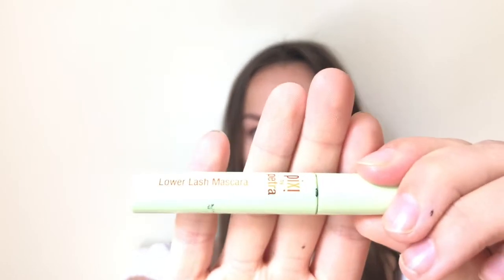For my bottom lashes, I use the Pixie by Petra Lower Lash Mascara. I love how the wand is super thin and the formula is very light, so it never gets smudges on my lower lash line.